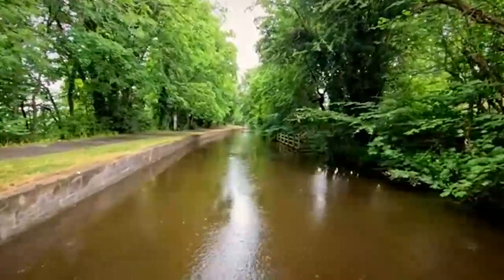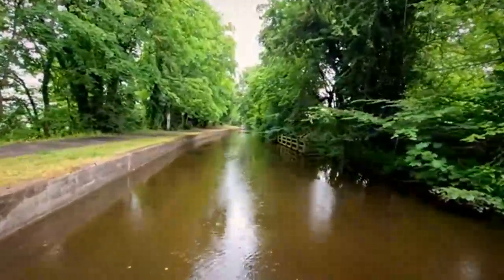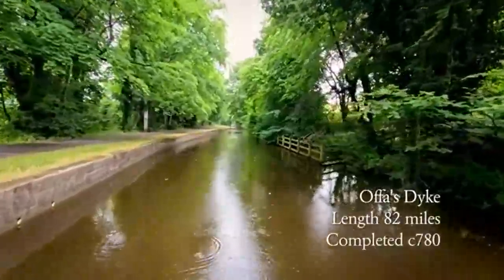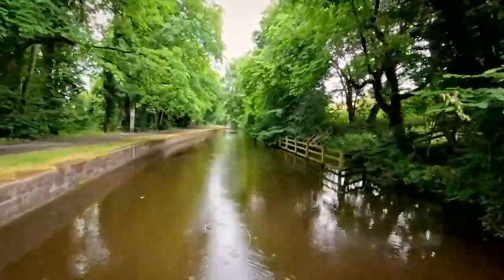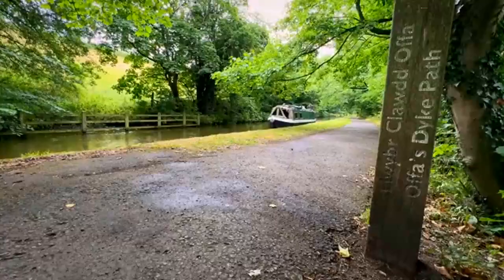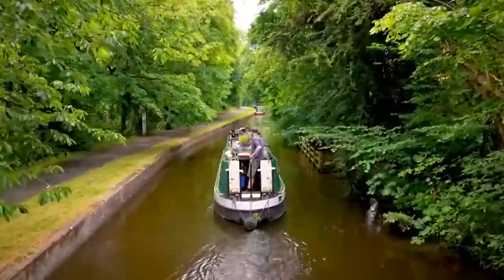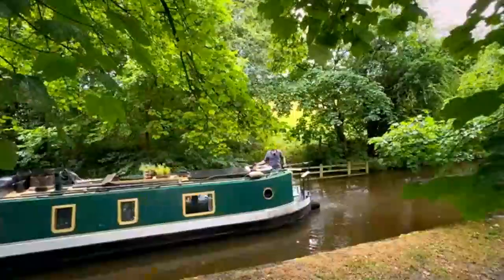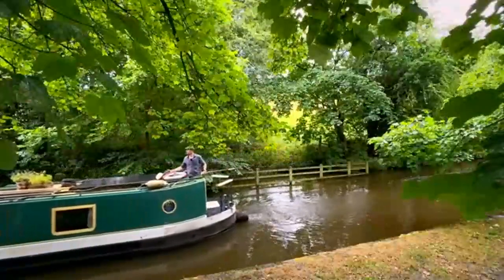And it's here the canal engineers cut through an ancient man-made earthwork. Just about to pass something that was created in the 8th century by an Anglo-Saxon king called Offa. This is Offa's Dyke. It's a pathway now, but there are many theories of how it was made and what it was made for. Was it a border between Offa's kingdom and the Welsh princes? Was it a trade barrier? Or was it just a display of power? We don't know.